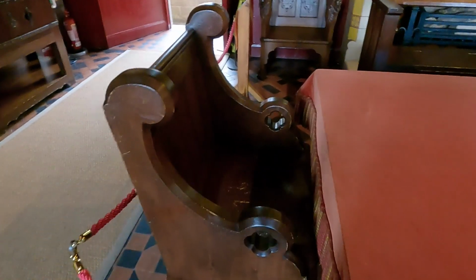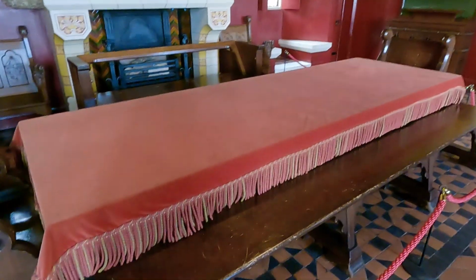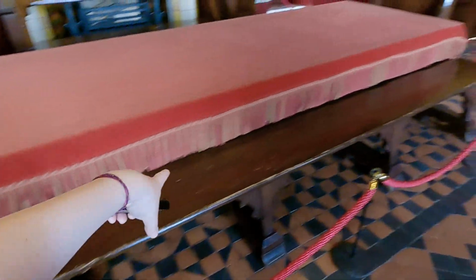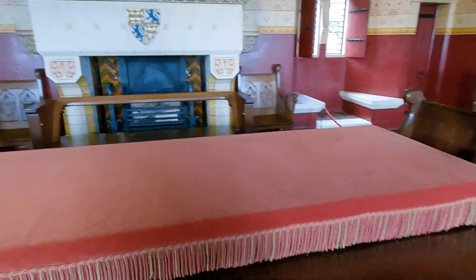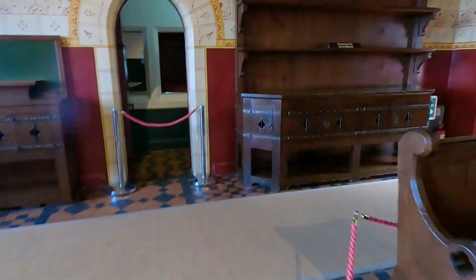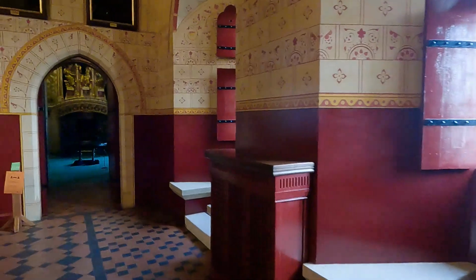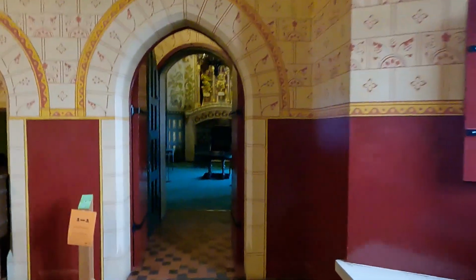These are great big chairs here, aren't they? You could squeeze two people on there, I reckon, at either end. Wouldn't need to though, look at all this bench here. Lovely fireplace as well. More of this amazing crafted furniture. I'm going to head on to the next part now. Let's see what we've got in here then.